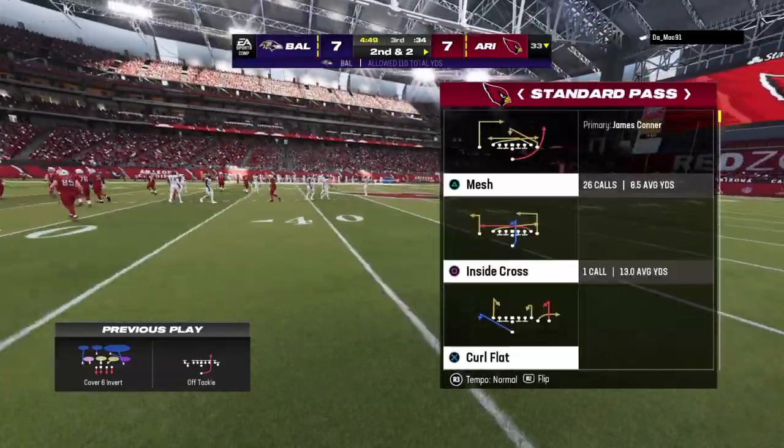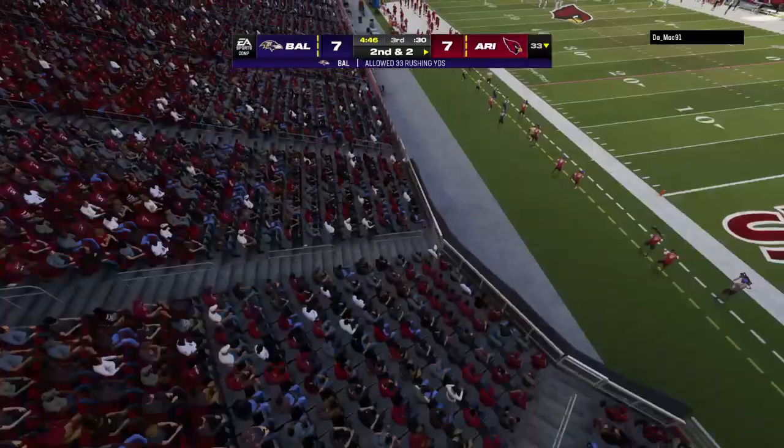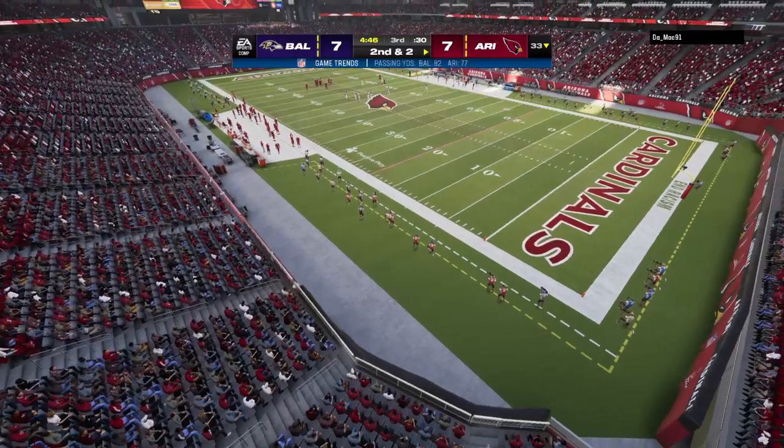We didn't play anything close to our best in the first half, so we don't have to go out and win one for the Gipper. Let's just go out and play our best football and win one for us.